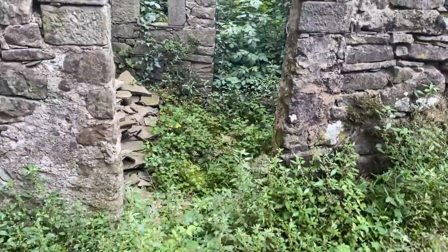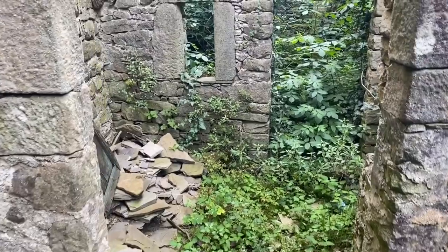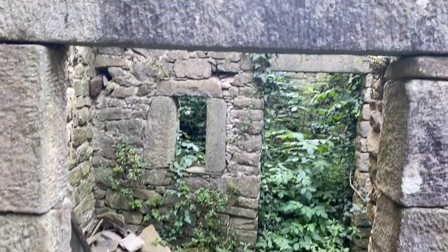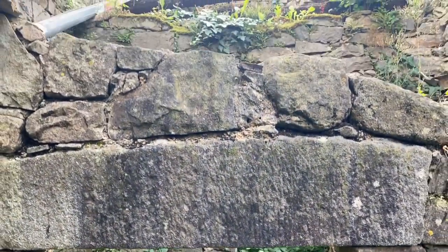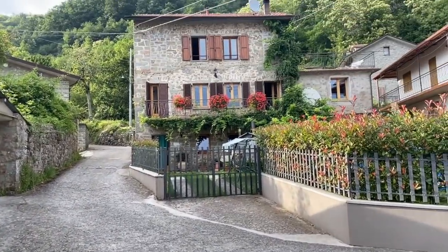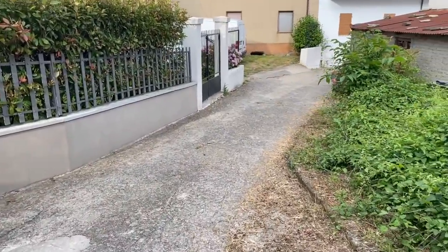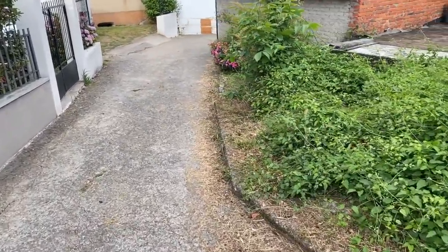In between, we have a proper ruin. Go through room to room. You see all the stones. In some countries, they would have been repurposed a long time ago. Back out, obviously, some of the perfectly renovated houses on this street that we've walked down previously.